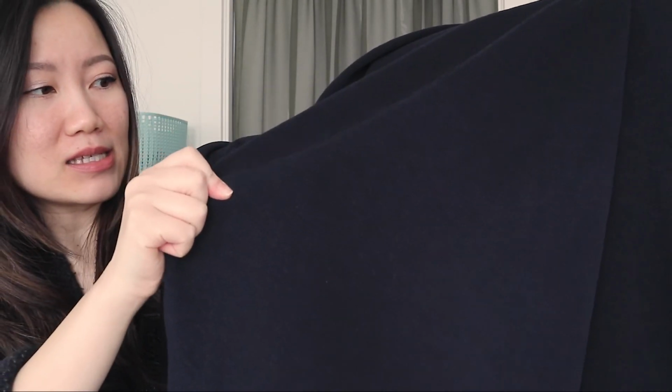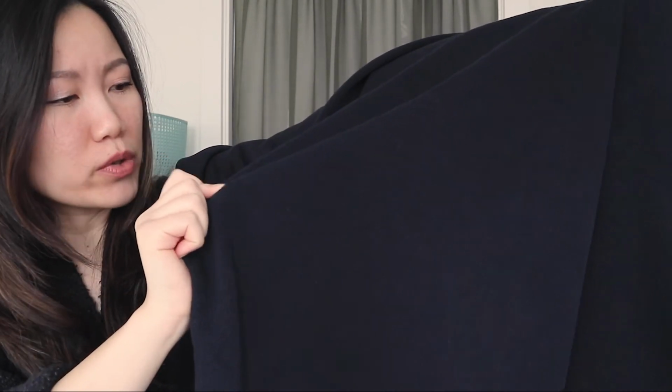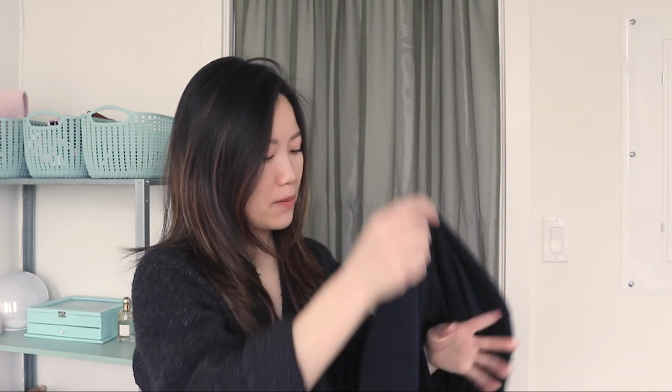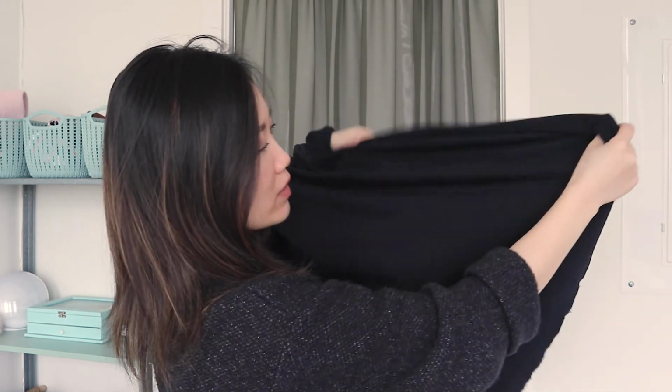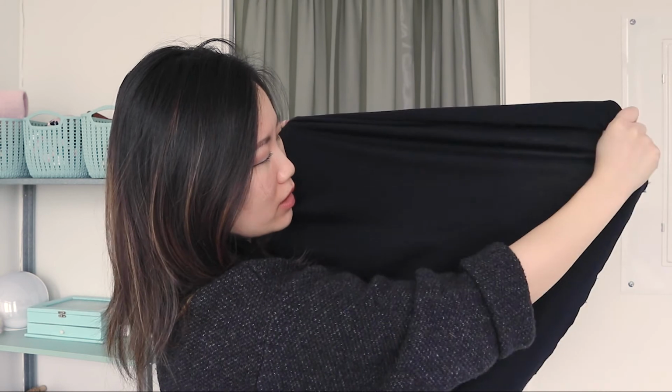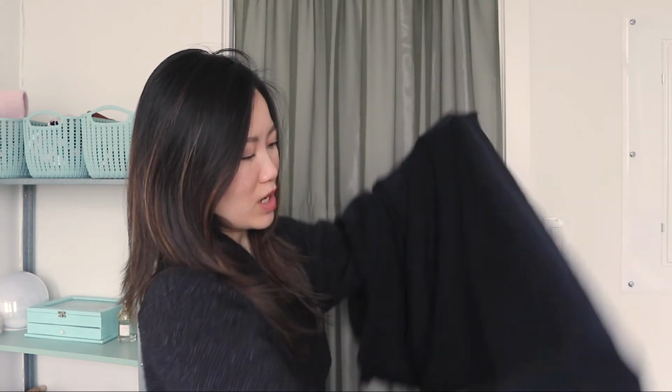So this is the underside. French terry is not super loopy. It has very fine loops on the back, and then the front side is smooth. It is a dark navy. Now, French terry tends to be quite a casual fabric, often used in sportswear. This particular one I have has great stretch and pretty good recovery as well. It is lightweight, as you can see. It's got some drape as well.